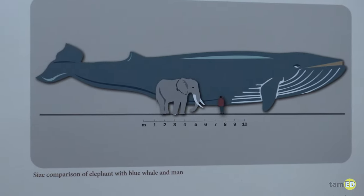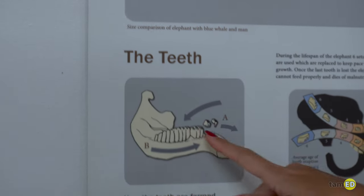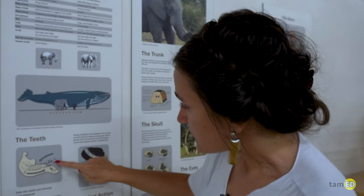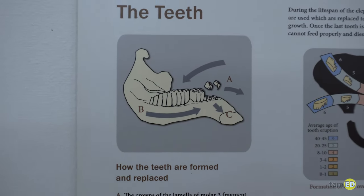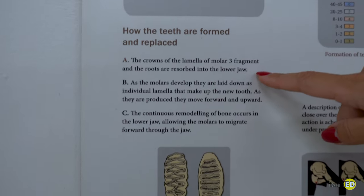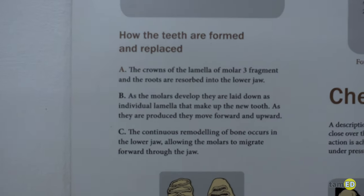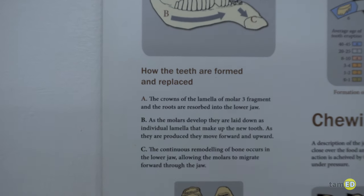Now, this is also cool because later on we'll look at some teeth and how these teeth are formed and replaced. And that's really interesting because without the teeth, the elephant cannot eat and they cannot grind their food, which means if they don't have their teeth, they won't be able to survive. And at A, here in the front, similar to me and you, they have their crowns, and of the lamella and of the molar, there's three fragments. And the roots are resorbed into the lower jaw. And then at B, as the molars develop, they are laid down as individual lamella that make up the new tooth. As they are produced, they move forward and upward.